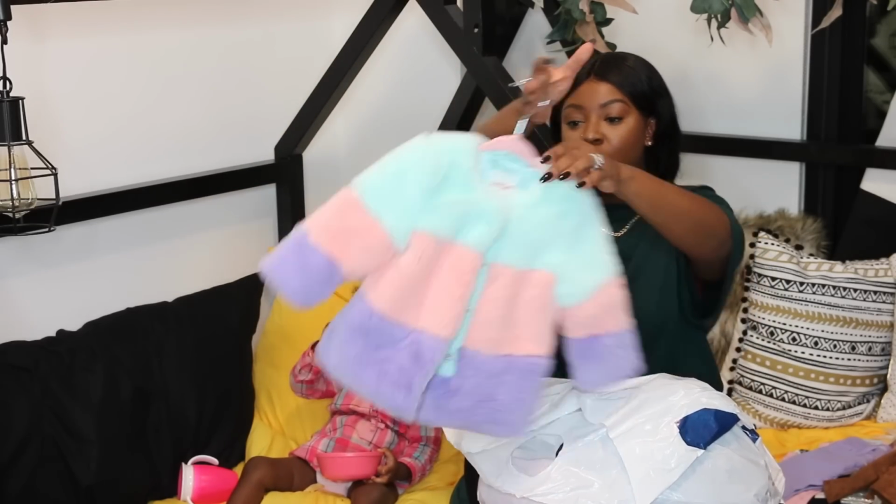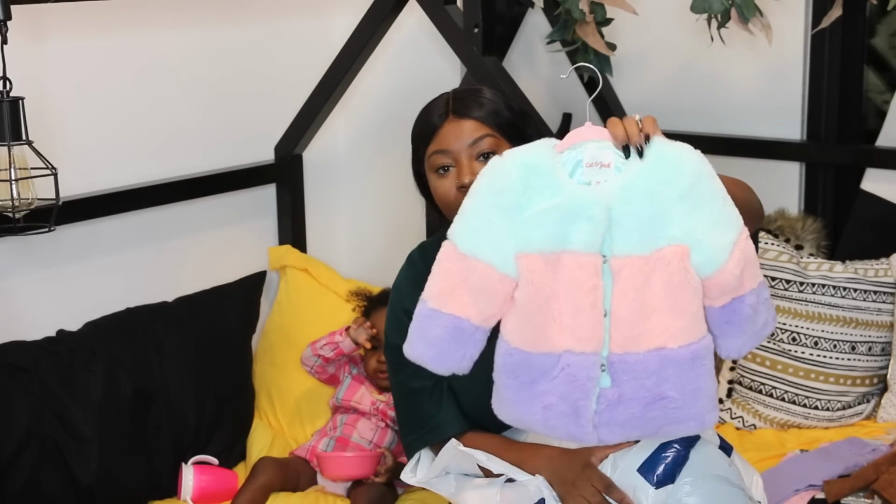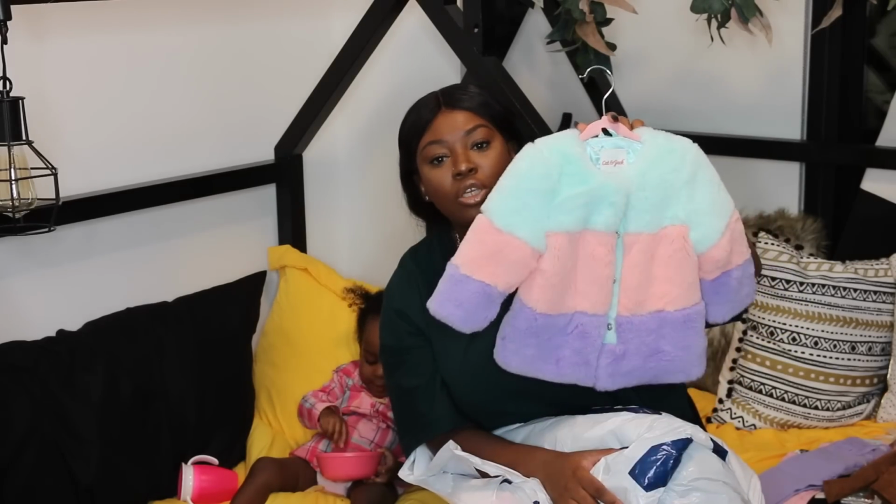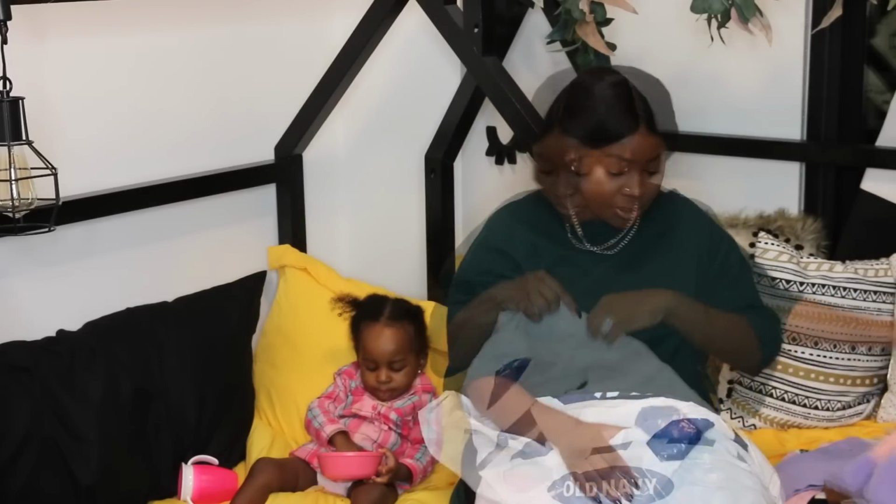I'm gonna try and let her at least wear it once or twice during the fall before it warms up again, or not even the fall but the winter. I just thought it was a cute little piece, so I bought it.